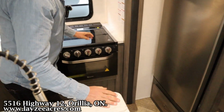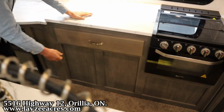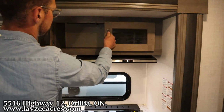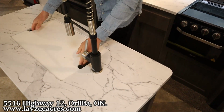Came back to it. Glass stovetop cover, oven down below, outside kitchen here, nice drawer here. And then we have our microwave, some smaller cupboards here for plates and cups. Range hood right in through there. Before we get to the entertainment center, we do have our island here.